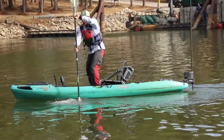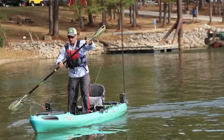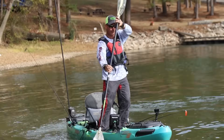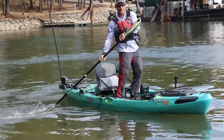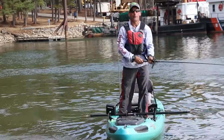Draw stroke to turn the bow. Forward sweep. Forward stroke. Switch to keep going. Look where you're going. Back sweep. Turn and stop. Time to fish.